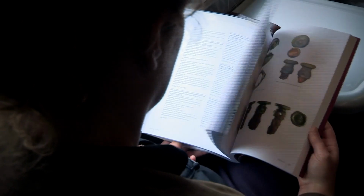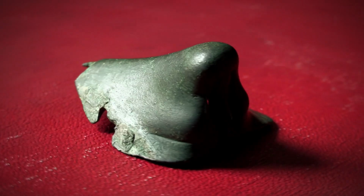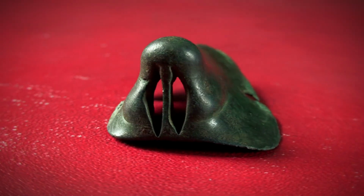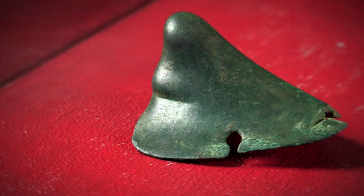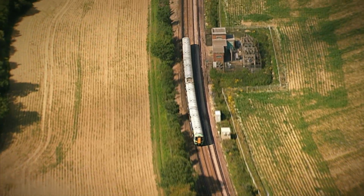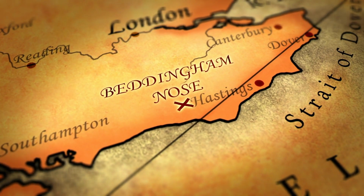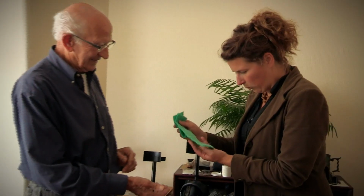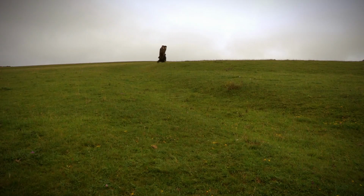Our next piece of treasure looks like it's been lying about on the dusty shelves of an ancient joke shop. It looks like a piece of sculpture. But in fact, this is one of the only examples of a medieval false nose. So who wore it and why? I've travelled to East Sussex to meet the man that found it, Ray Wilson. Hello, Ray. Oh, hello. Wow. It's tiny. Where did this weird little nose come from?